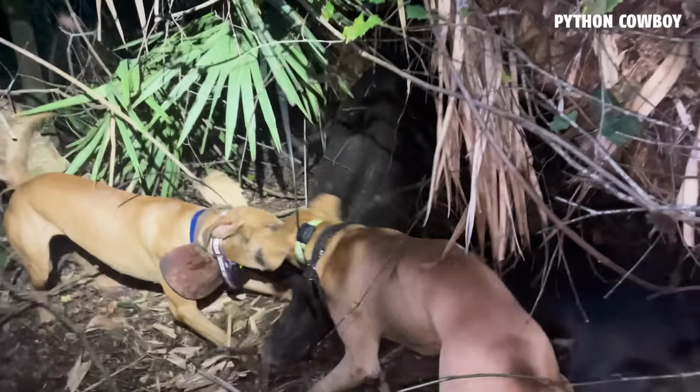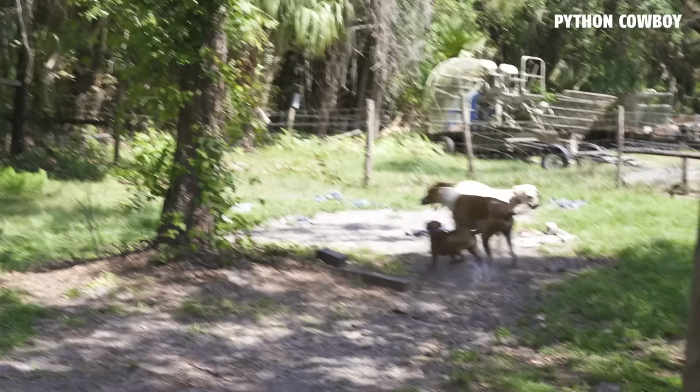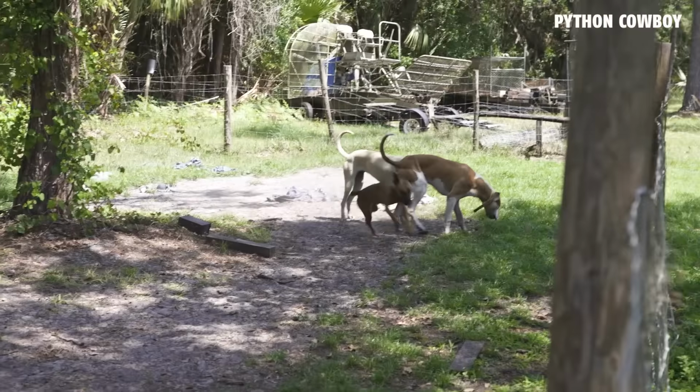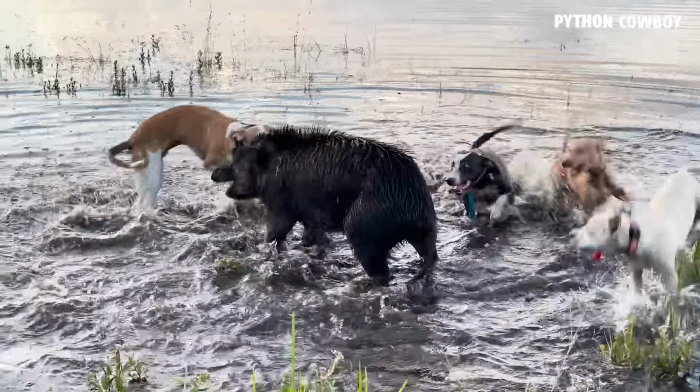Catch him, catch him. Catch him. Good dog. Here's one of Tula's son, Chomp. He's that tall, tan and white dog. Catch him, Chomp. Good dog.